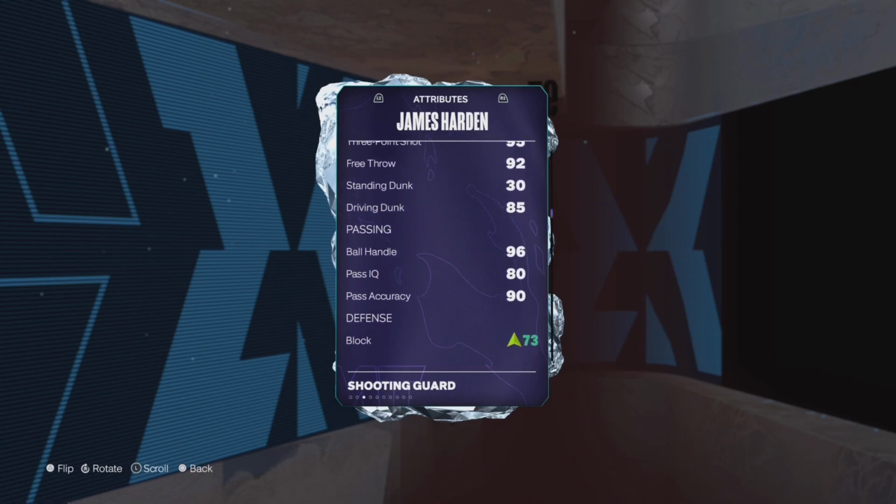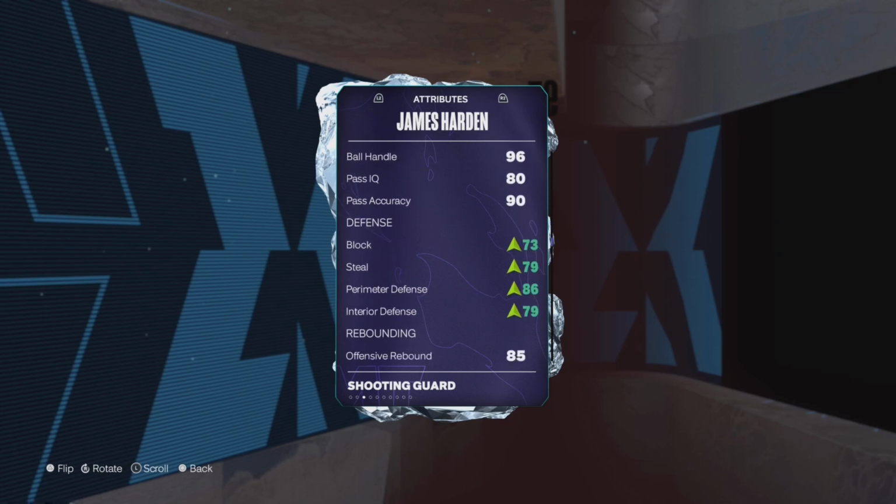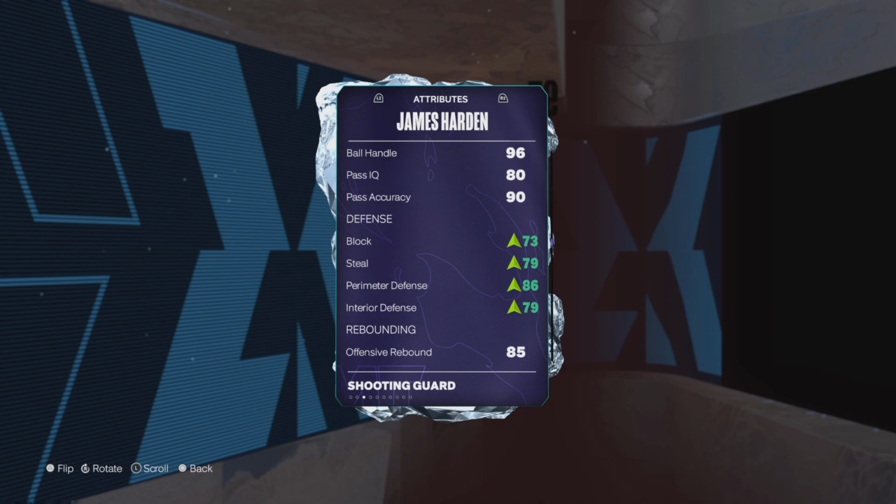85 on the drive and dunk, though. He be poking the basketball. So we're looking at set. I put up his defense, so that's cool. 73 on the block, 79 on the steal, 86 on the perimeter, and 79 on the interior. So the 79 interior with his kind of wide player model, it's not really big or anything. But the 79 interior, you jump at the right time, and a person don't know what they're doing, you will get some stops here and there.